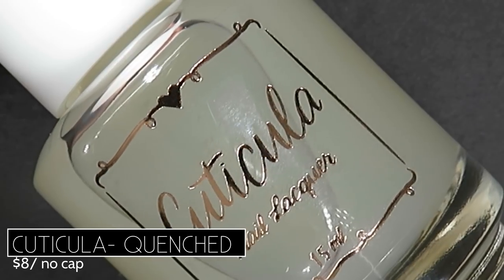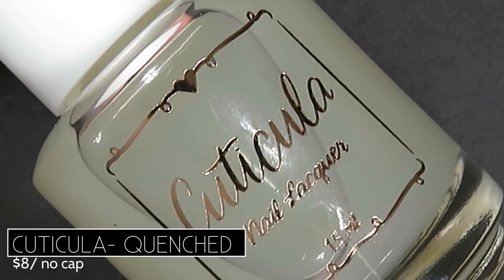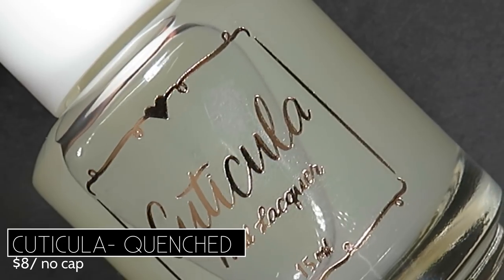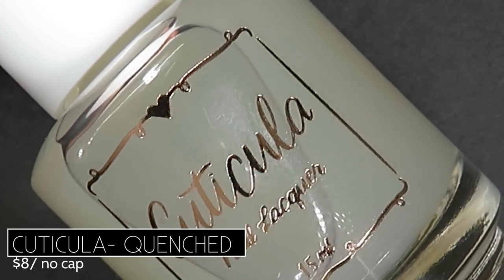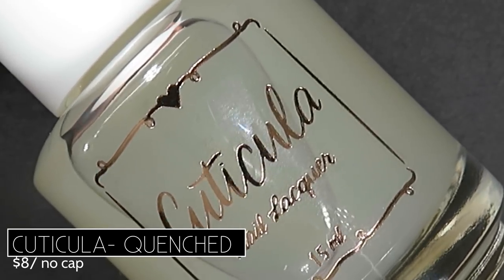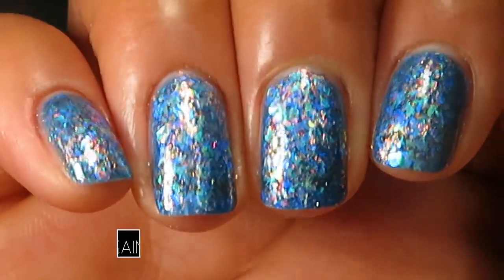You can't see any texture from the glitters. The flakes don't dry down thirsty. It's beautiful. If you haven't tried a glitter smoothing top coat, I'm like, what are you waiting for? Seriously, a game changer. Highly recommend this one.